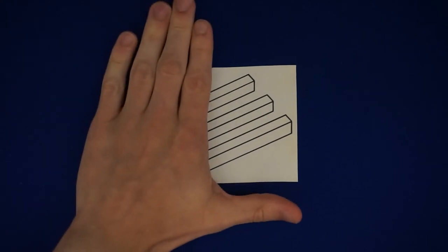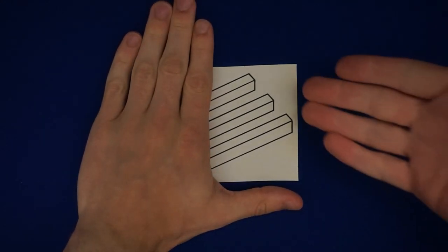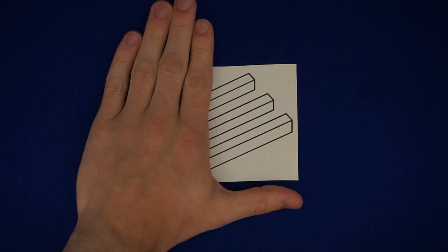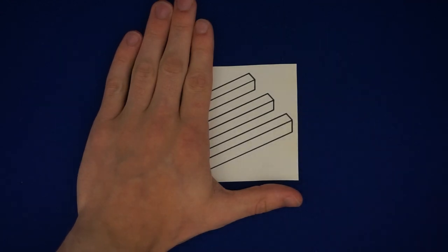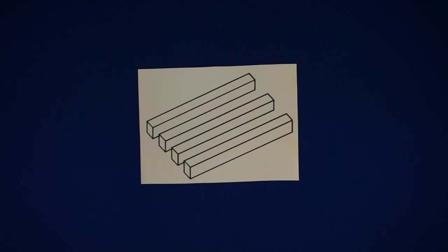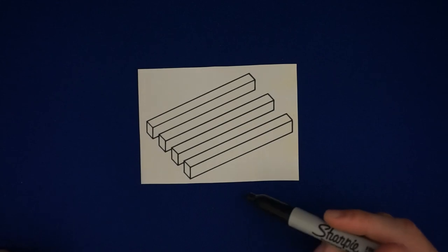But now if I cover up half of the picture and tell you to look down this end, how many can you see now? You can see 1, 2, and 3, right? So how on earth has this worked? See how it's done? If not, I can draw some arrows to explain it.